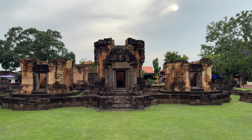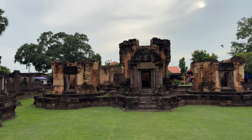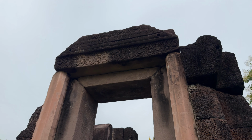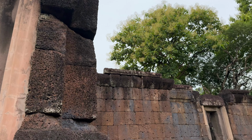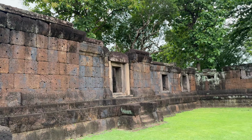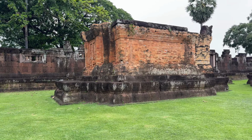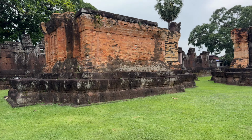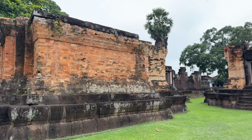So you can see it's missing the lintel, but the pediment is intact, mostly up above the door. So check that lintel out right there. So you can see the carvings in it. And then above the door over there is another one. Oh, and it has the small little windows around. Fantastic. So they used all 3 building materials here. So you have the laterite, sandstone, and the brick.